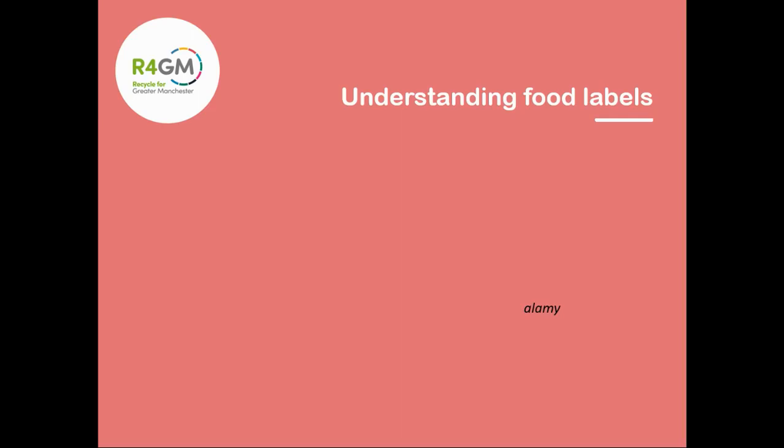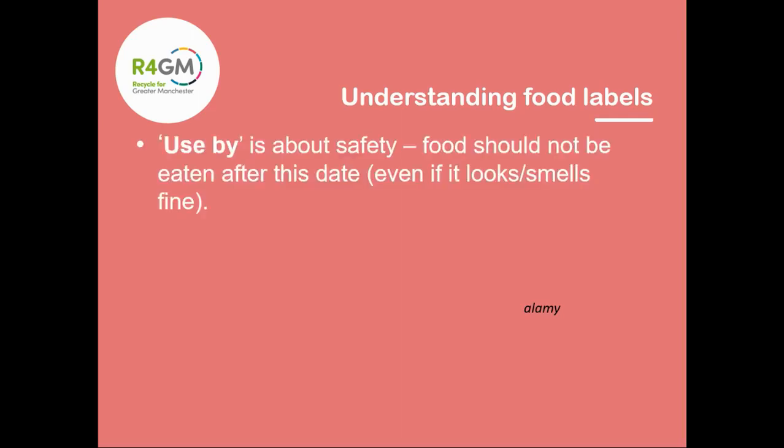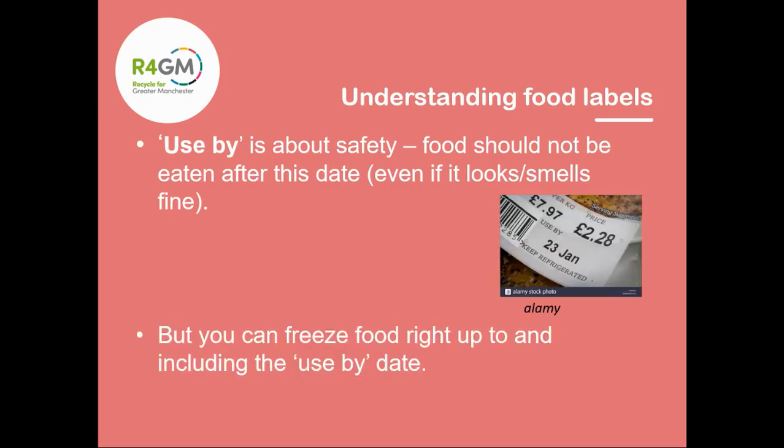Then moving on to understanding food labels. The use by date is about safety. It shouldn't be eaten after this date, even if it looks or smells fine. So it's more of a hard date, with the exception that you can freeze it right up to and including the use by date. And then once it's gone past the use by date, as long as you've frozen it, it can last for significantly longer in the freezer. So that's the exception with the use by date if you freeze it.